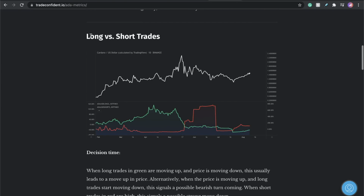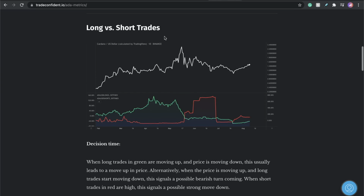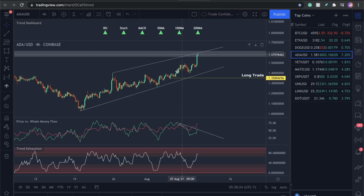Okay, let's move down and get a little bit more data in here if you guys are looking to take a long trade or a short trade. These are the long and short trades on the actual exchange for Bitfinex here. So we see short trades are basically evening out here, but long trades are increasing. This makes sense of why we could have seen a pump up here.